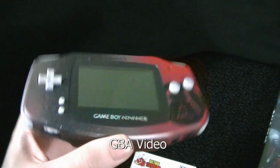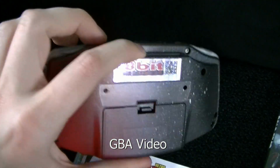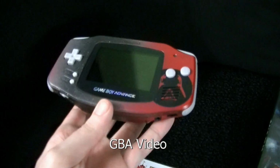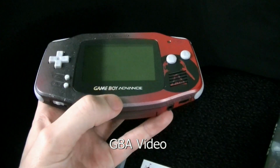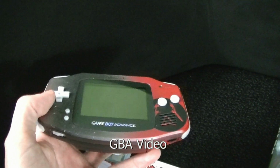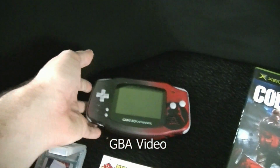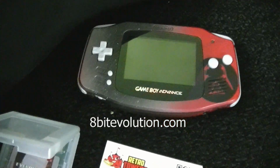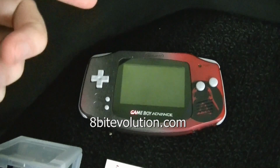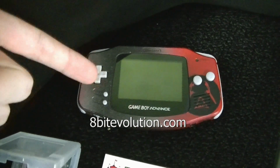This is a custom Star Wars theme painted Game Boy Advance by a website called 8-Bit Evolution. And not only that, but it's also had a custom, more modern screen put in it that's backlit, and it's just beautiful. It absolutely looks astonishing. I highly recommend picking one of these up. That's really all I can say about it if you haven't seen the video.